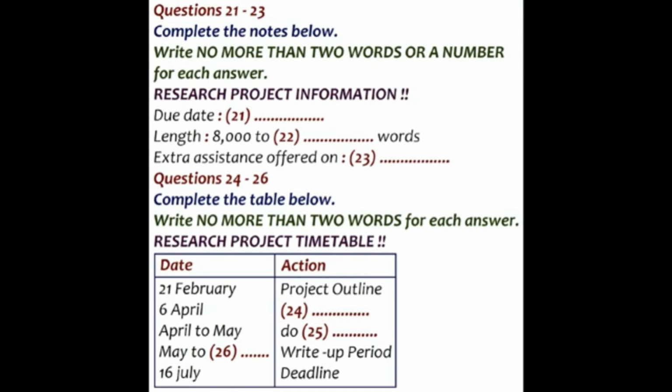Now turn to part 3. You are going to hear a conversation among Dr. Archer, Larry, and Judy, talking about the new term. First, you have some time to look at questions 21 to 26. Now listen carefully to the first part of the conversation and complete the notes and table below.